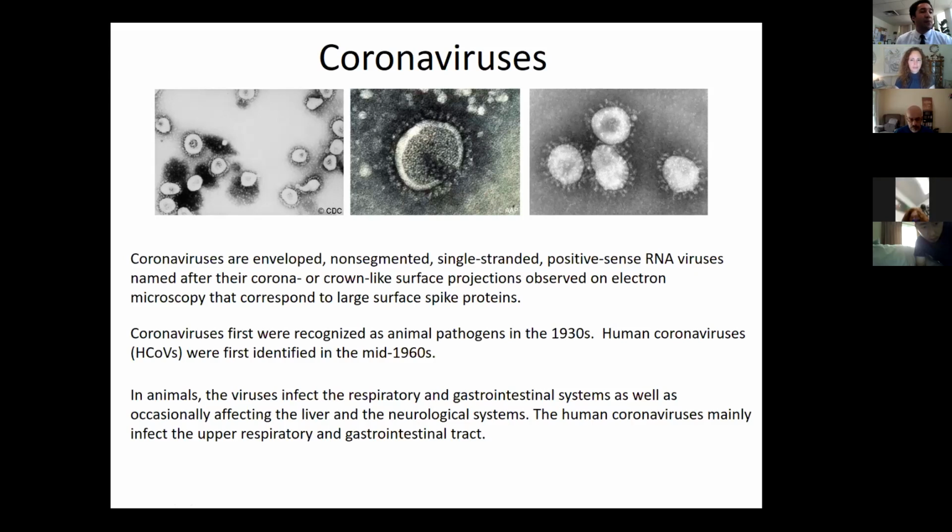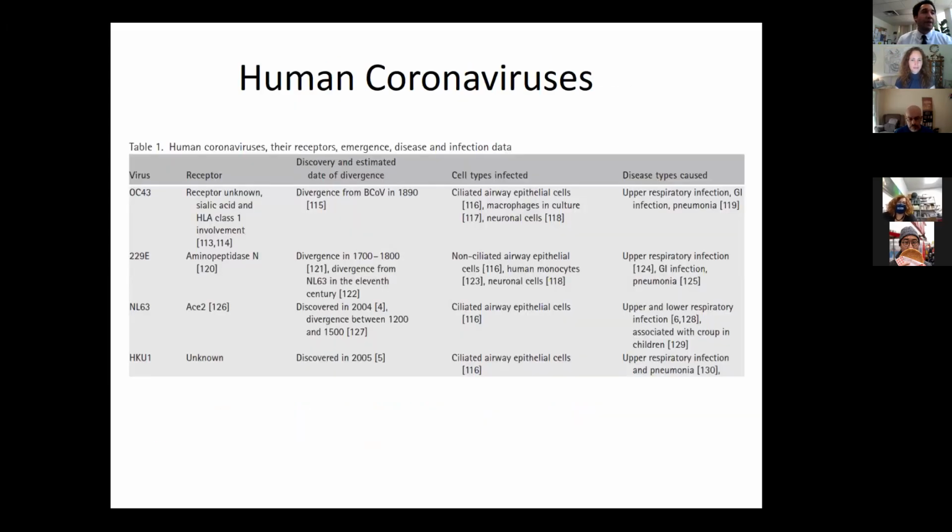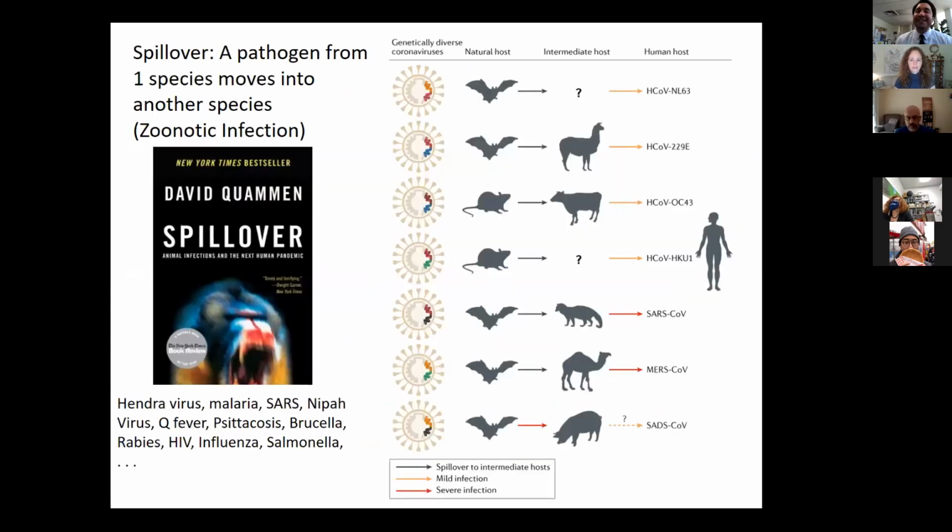Now, in studying animals, what we find is that they either cause respiratory illness or GI illness, and rarely any other kinds of disseminated disease in animals. This is a table of the known human coronaviruses. These circulate every year, they circle the globe, they cause a cold, and ultimately they affect the upper respiratory tract or cause cold-like viral symptoms.